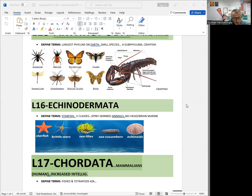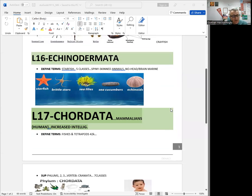Echinodermata is a pretty small group, with only 7,000 species. Here are some examples you can see here.